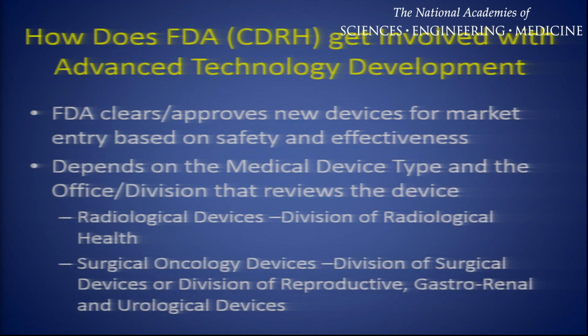So how does the FDA get involved with advanced technology development? On the CDRH side, we clear or approve new devices for market entry based on safety and effectiveness. And I'll briefly show you those voluminous definitions of safety and effectiveness. I have trouble remembering them myself. This also depends on medical device type and the office division that reviews it. And this is where I want to talk a little bit about CDRH structure with you.